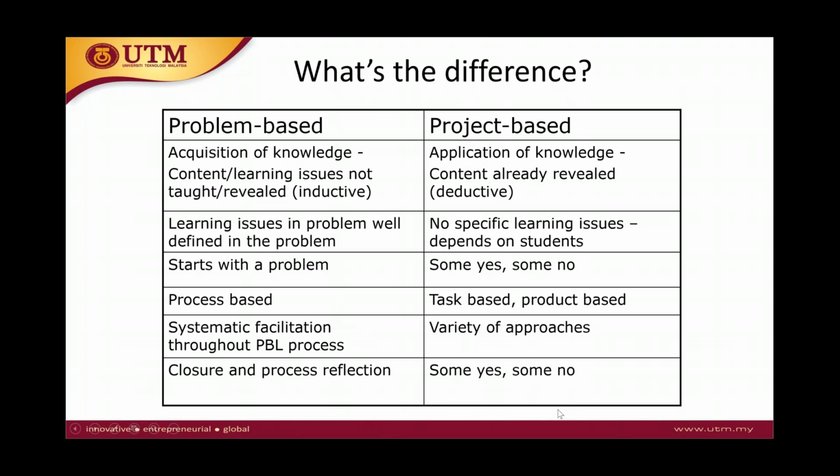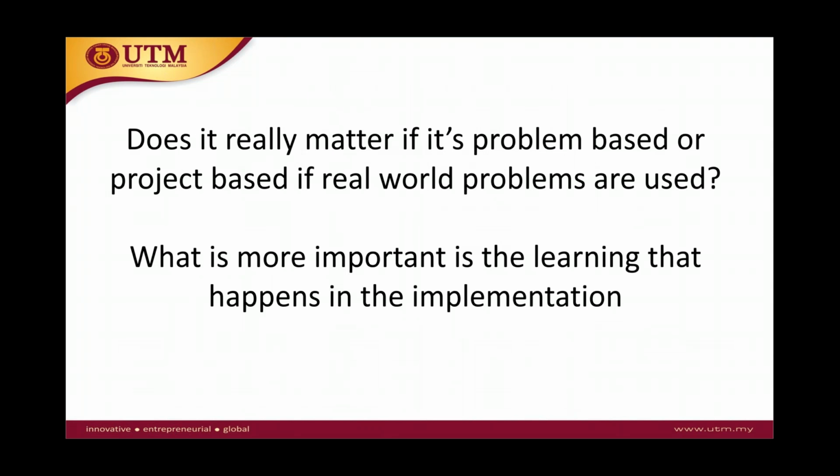So it depends. So does it really matter if it's problem-based learning or project-based learning, if real-world problems are used? It depends on what you want to get in your class. What is more important is what happens during the learning experience. And so let's not argue over that. If you're able to do any of them, it's fine. And I've used both. And for your information, the CPBL framework also works for projects. Because when I do projects, I also use the cooperative problem-based learning framework as a scaffolding for students.